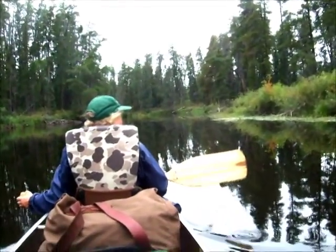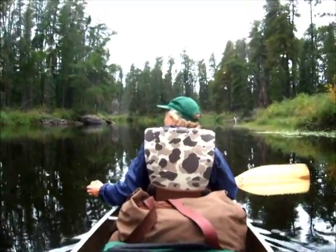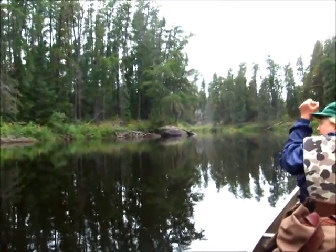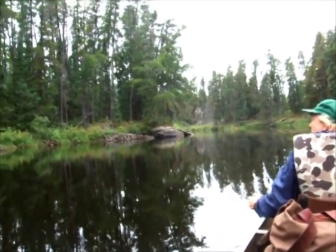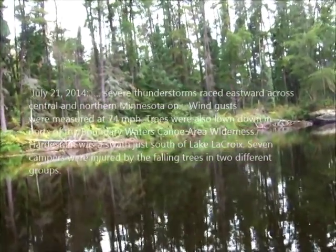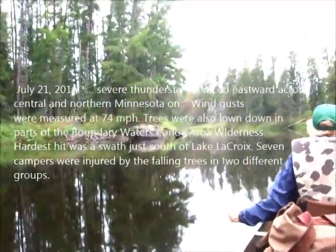Really pretty sections of the Isabella River. Lots of evidence of beaver and animal trails down to the river. Nice tall forest nearby. Lots of wind-blown down trees from some of the wind events that have happened here. Could have been the July 2014 wind event.